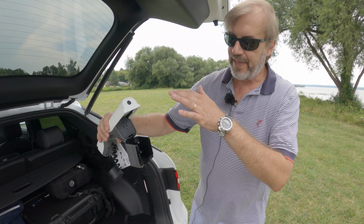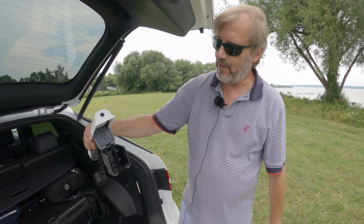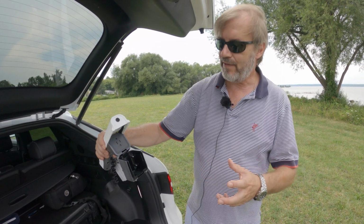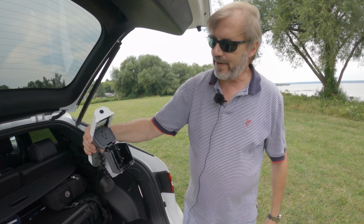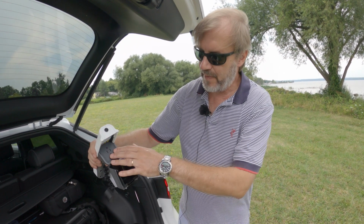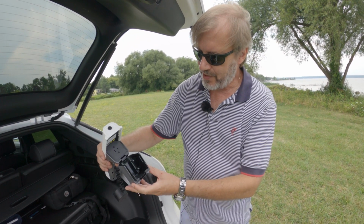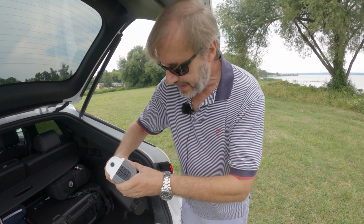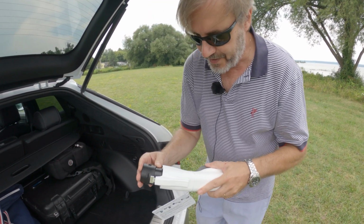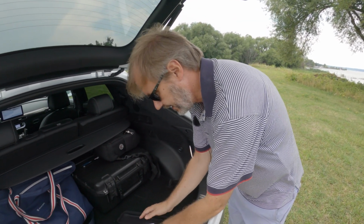Theoretically, you could plug in a level 1 charger and charge other electric cars as well. So it's not as good as the Ford F-150's level 2 240 volt outlet, but this is still quite amazing. A lot of people were powering their homes during the outage a few months ago when we had the big storms in Ontario. Okay, so this is a great little device that is available in all 3 of the South Korean electric cars.